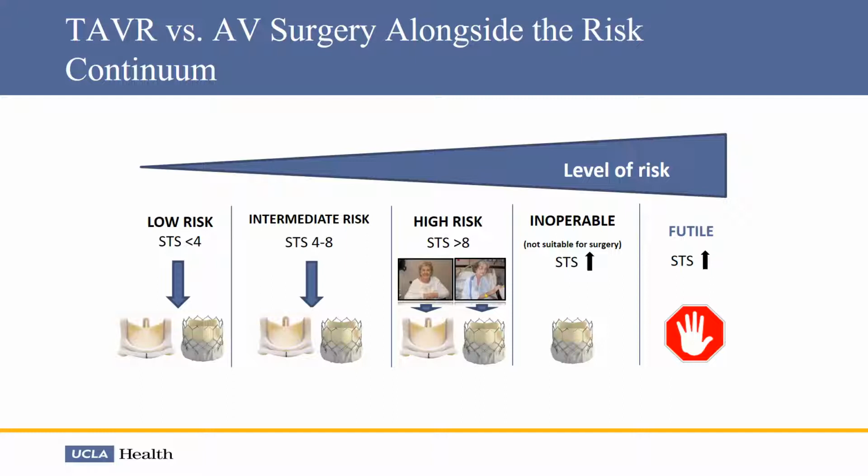There's futility. A number of factors go into this, but if they're bedbound, they have stage 4 cancer, and they have advanced dementia, et cetera, the patient will probably not derive too much benefit from replacing the valve. And then there's the intermediate risk category, defined as 4 to 8% risk at 30 days after surgery, and less than 4% is considered low risk.